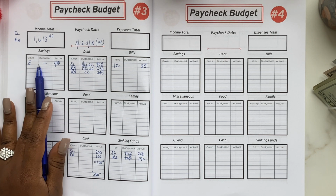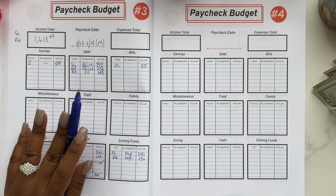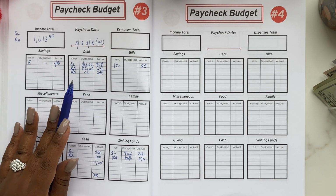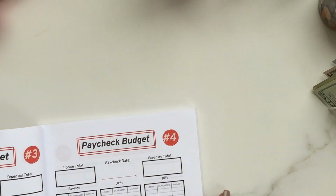$1,613.49. And this is helping us reach our goal to put at least half to 75% of all of our income towards debt to pay off. So it is really working. I cannot wait to show you guys the update. Ooh, the mortgage payoff update is going to be exciting. Want to be one for the books. Okay, so now let's dive into the cash.